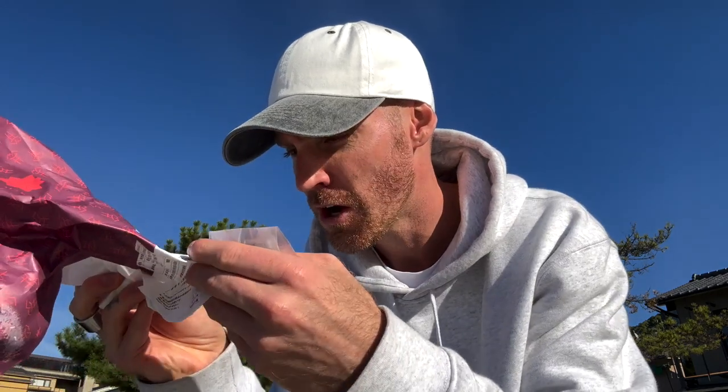All right, this is what I wanted to try. One of these guys. So it's called a Momiji Manju. So basically what that is, it's a buckwheat and rice cake, which is a specialty to the island here. So let's give it a taste and see what it looks like.